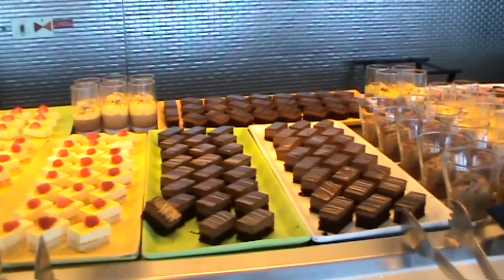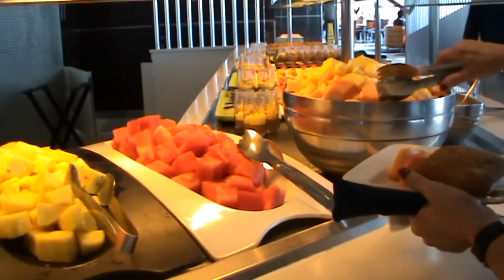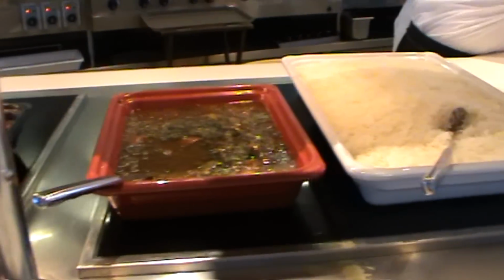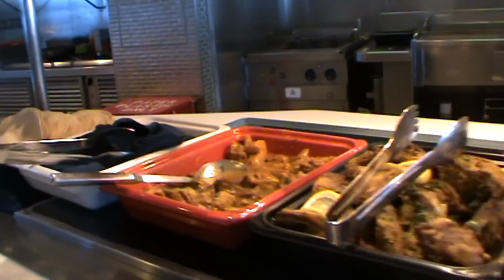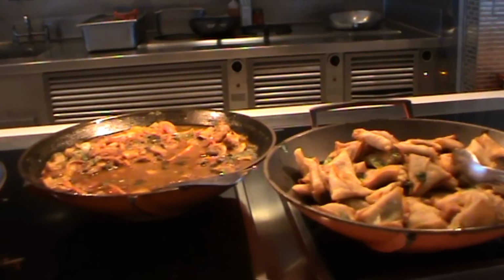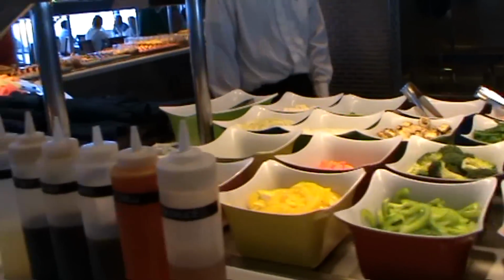Beautiful desserts, cakes, pastries, beautifully presented, and a seemingly endless variety. Fresh fruit in abundance, of course, and these speciality areas. Along with the food, of course, there is a drinks station. The drinks station provides iced water, various fruit-based drinks and mixtures, and always tea and coffee.